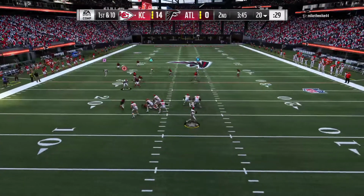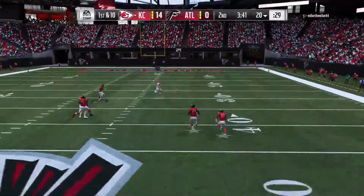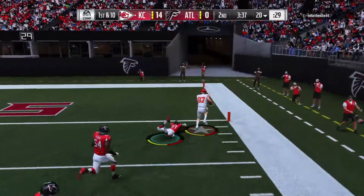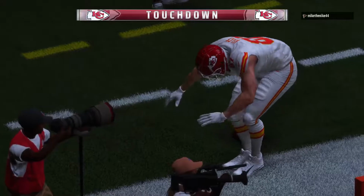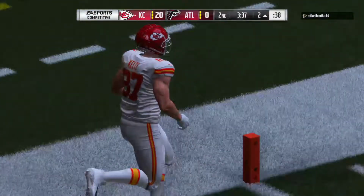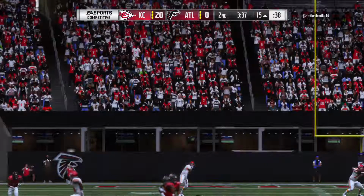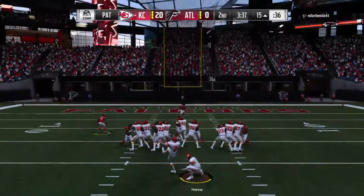On play action, it's Mahomes. Flush to his right. Looking downfield for Kelsey. It's caught inside the 25. And all the way in for a Kansas City touchdown. Travis Kelsey, an 80-yard touchdown. And the Chiefs add on to their lead. That was a nice little setup there off play action for the long touchdown pass.